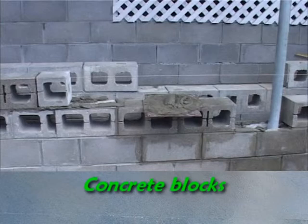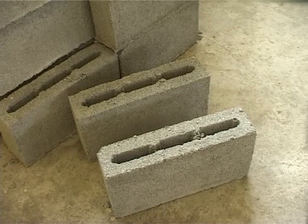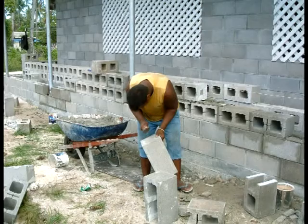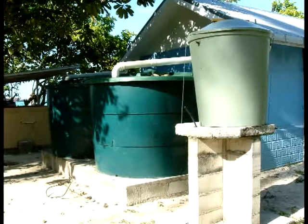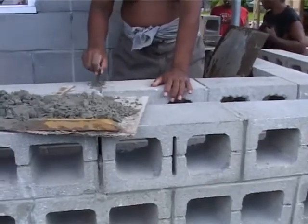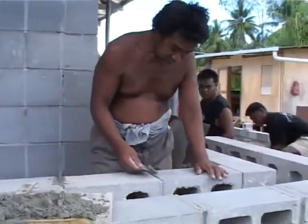Concrete blocks. Concrete blocks come in all sorts of shapes and sizes. Most building blocks are hollow, like these. They're used to make walls, buildings, supports, decoration. These blocks laid on their sides will eventually have plants growing through from the garden box behind.